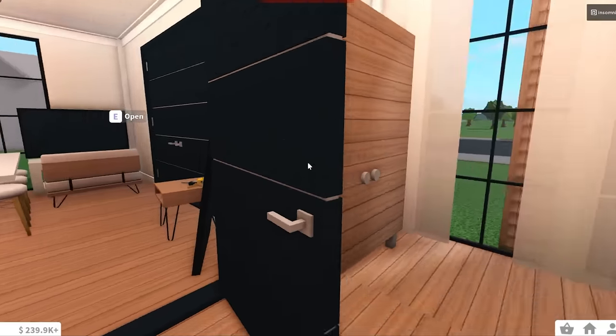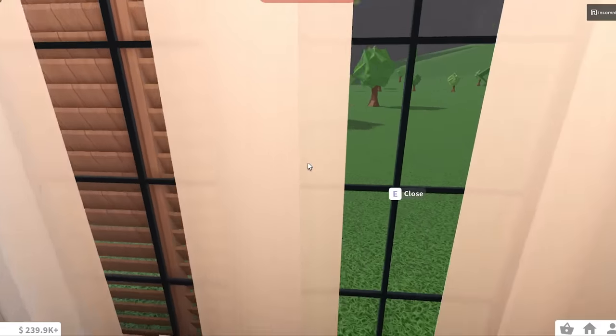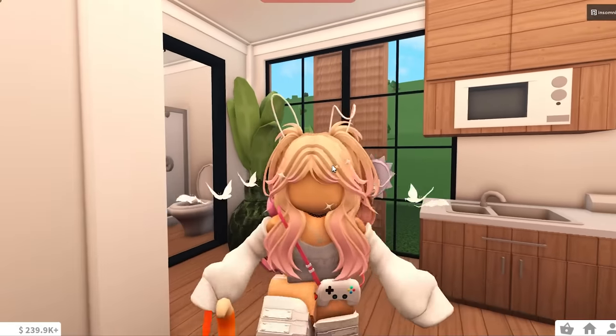And finally, here is the bedroom. Look at this. Yay, recolors. I managed to put curtains at the very end, and it actually looks nice. Honestly, this was a really fun challenge, and you guys should try it out too.